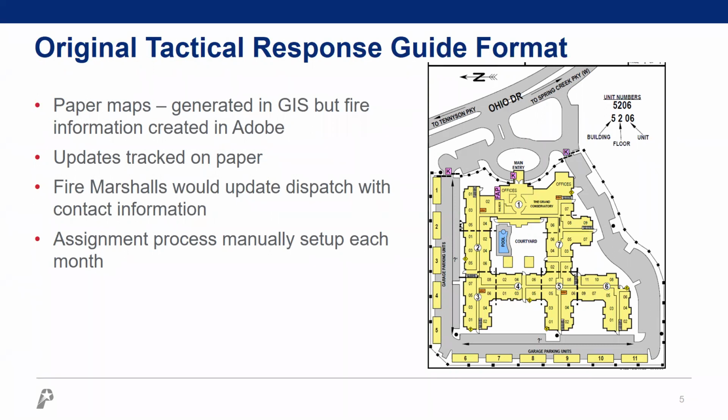We started getting high-rise buildings, and being a high-rise captain, I need to know what was on the 14th floor or the 15th floor of a 25-story high rise. And I needed something that could fit in my hand and not have to carry up a binder of papers. We have 13 city districts in Plano. So each fire department station has its own district. And we can't have these tactical response guides for each station in the engine, or the truck, or the ambulance. Otherwise, it would take up like an encyclopedia rack in the back. So I needed to find a way that was better to store that information.